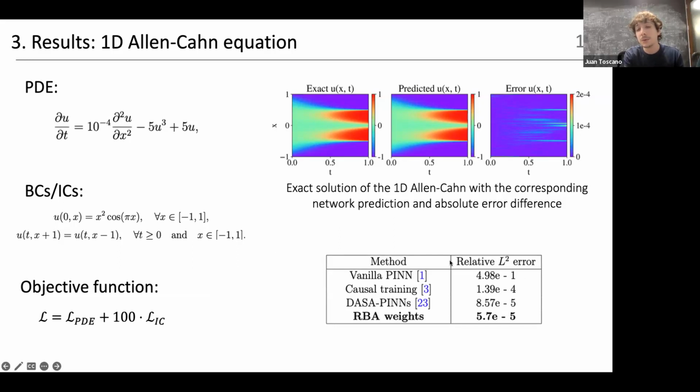In this way, we're able to directly compare with the best performing models of the literature, which use exactly the same formulation. And as we can see, the RBA weights, even though we don't train anything, are pretty efficient at achieving a relative L2 error which is very satisfactory and compares with the best performing models of the literature. I just have to mention here that the relative L2 error is basically a metric for the difference between the exact and the predicted solution, as you can see on the top right figure, which quantifies the relative error.